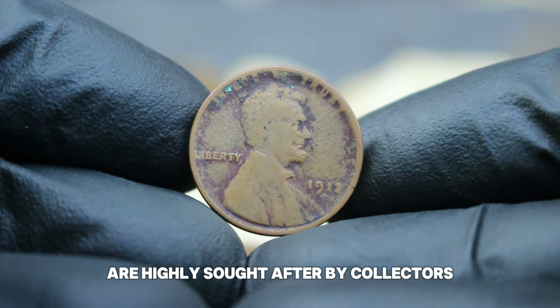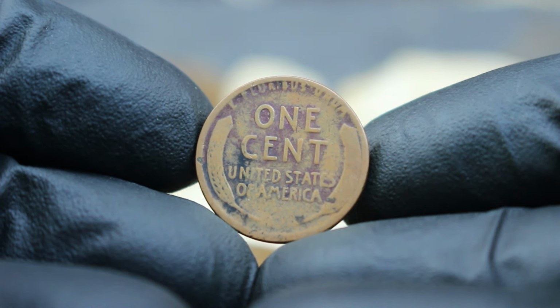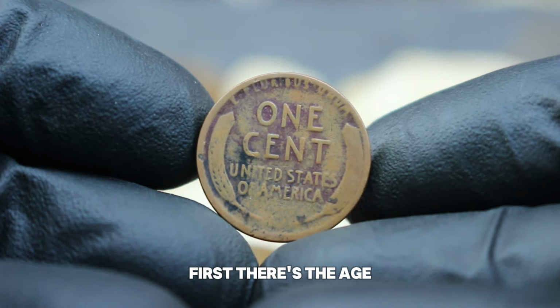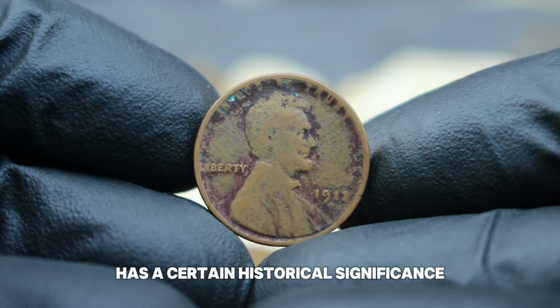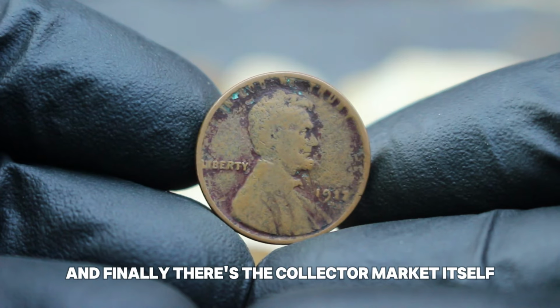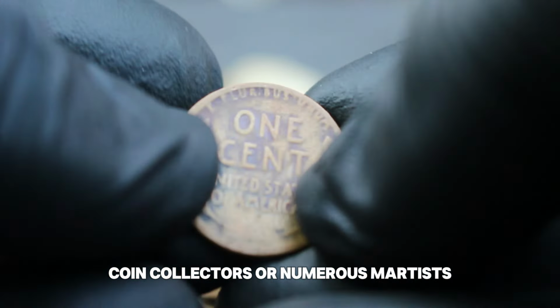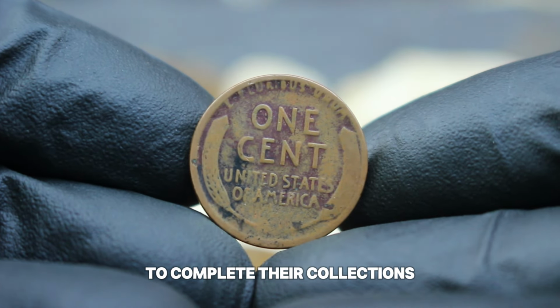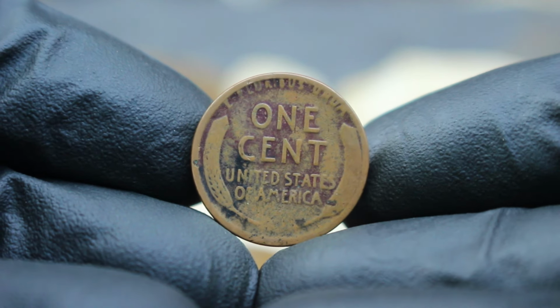So, what makes these 1917 wheat pennies without a mint mark so valuable, even in poor condition? Well, it boils down to a few factors. First, there's the age. Being over a century old, many of these pennies were lost, damaged, or simply worn down over time. Second, there's the historical context. A coin from the World War I era has a certain historical significance. And finally, there's the collector market itself. Coin collectors, or numismatists, often look for specific years to complete their collections, and 1917 is a popular one due to its age and design.